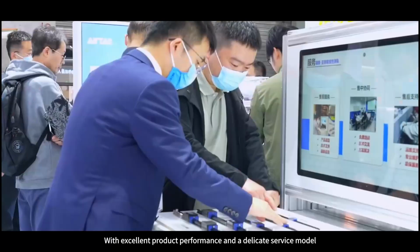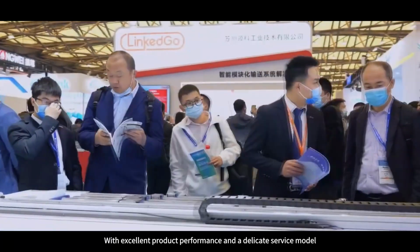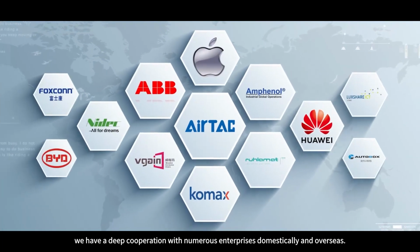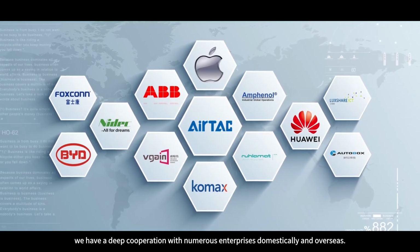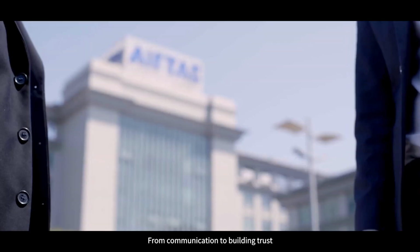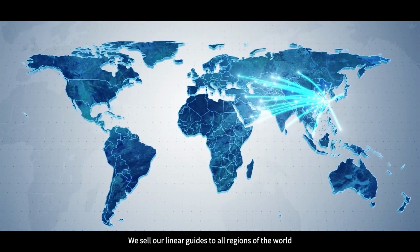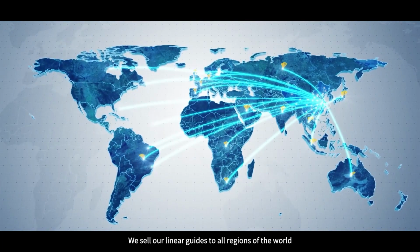With excellent product performance and a delicate service model, we have a deep cooperation with numerous enterprises domestically and overseas, from communication to building trust. We sell our linear guides to all regions of the world.